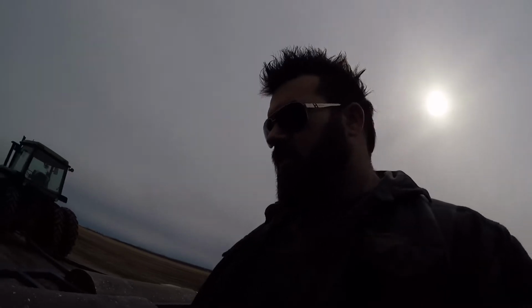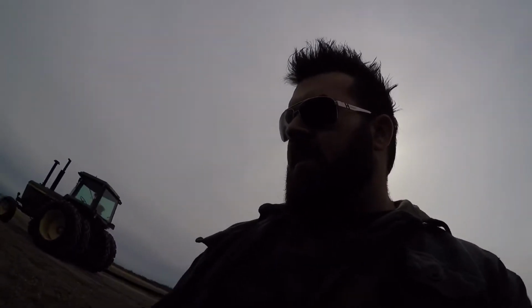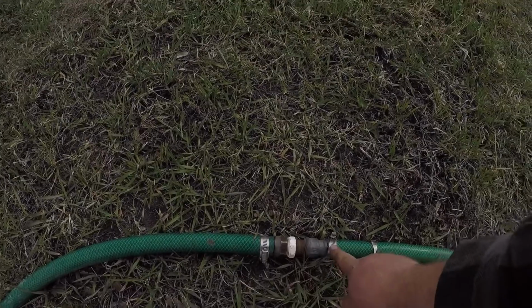All right, we got the hose all hooked up. Had to modify it because I have a broken hose. So I stuck a little connecting joint there for now.